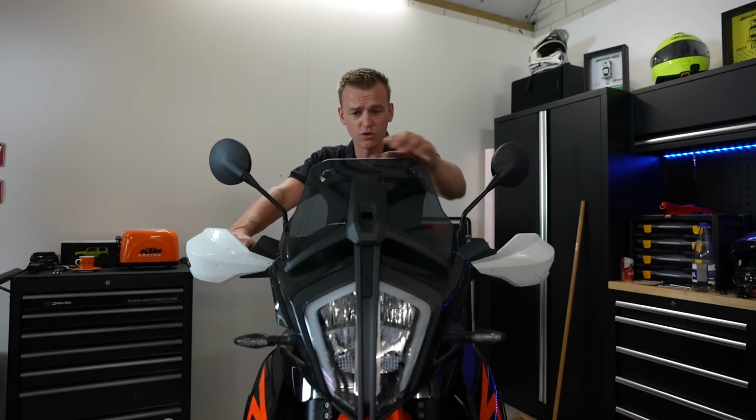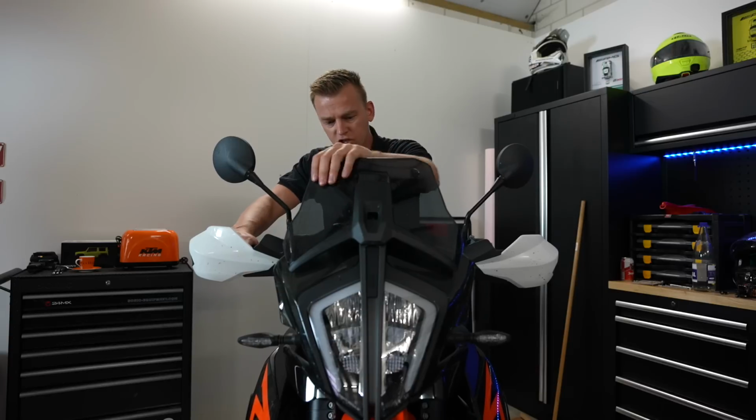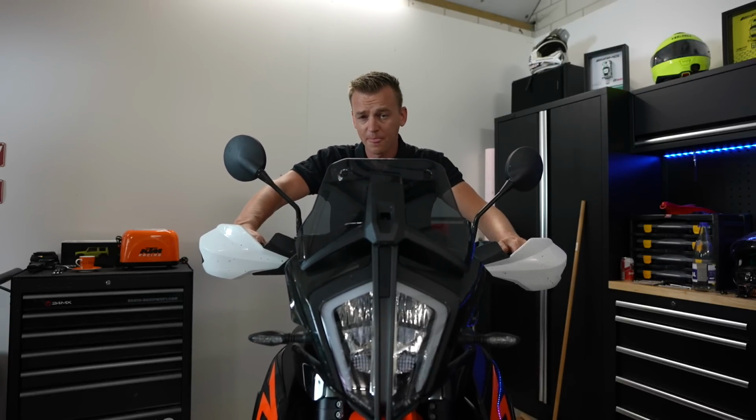But as far as the screen goes, well, I have not yet found the secret button to adjust it. So I'm pretty sure it does not have an adjustable screen. But even on the highway, it's perfectly fine.